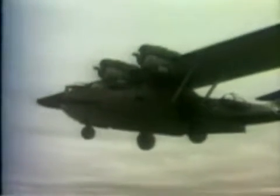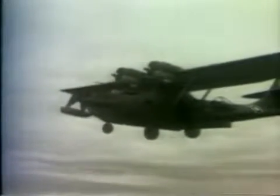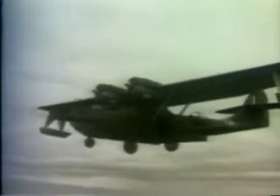The Royal Air Force acquisition was timely. With Britain at war, it was desperate for all types of aircraft. But the Catalina was to be a key factor in maintaining the supply lines from North America to besieged Britain.